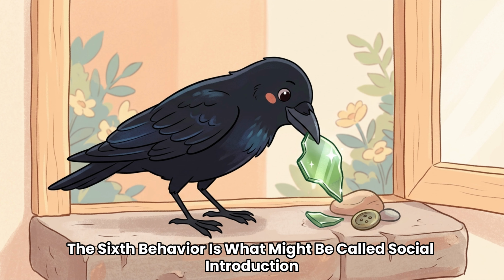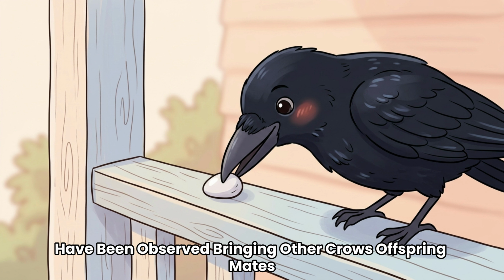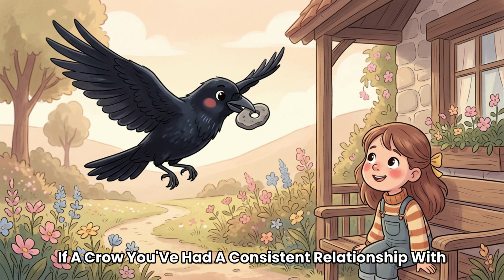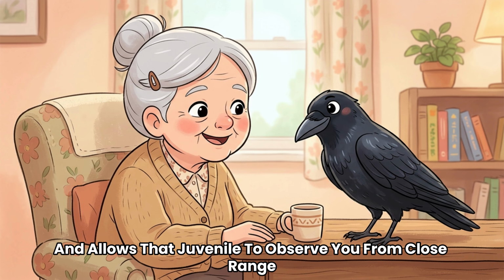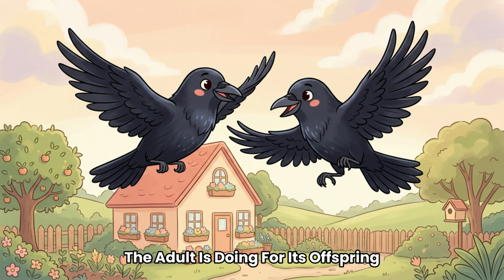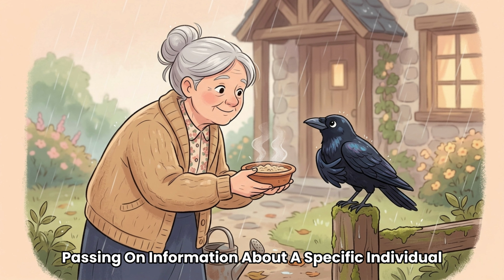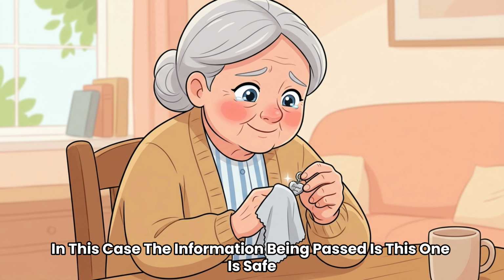The sixth behavior is what might be called social introduction. Crows in positive relationships with specific humans have been observed bringing other crows, offspring, mates, flock members, into proximity with those humans in ways that appear to signal safety. If a crow you've had a consistent relationship with suddenly appears with a juvenile crow and allows that juvenile to observe you from close range, you are almost certainly being introduced. The adult is doing for its offspring exactly what the University of Washington research documented in the mask studies, passing on information about a specific individual. In this case, the information being passed is, this one is safe.